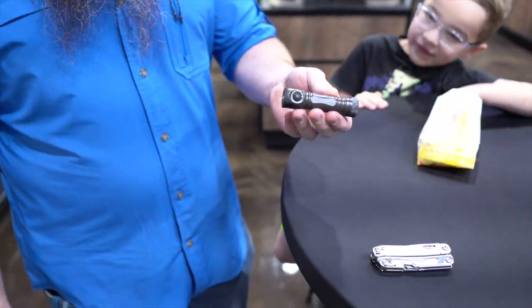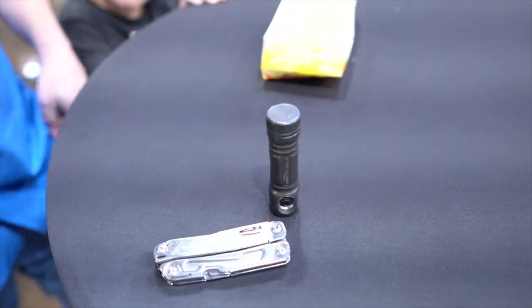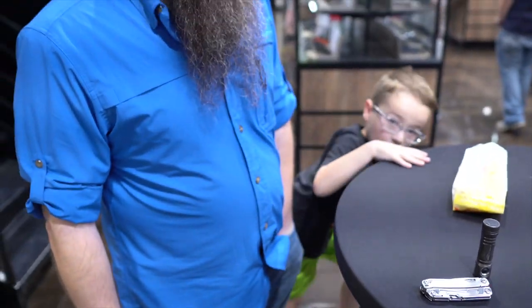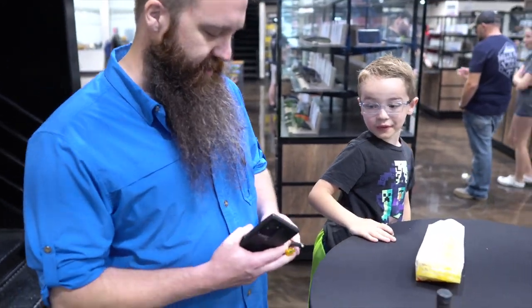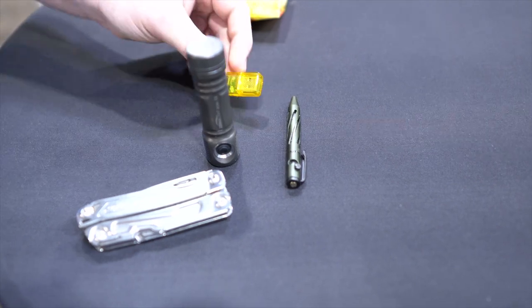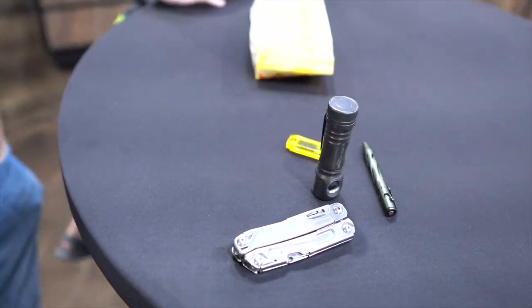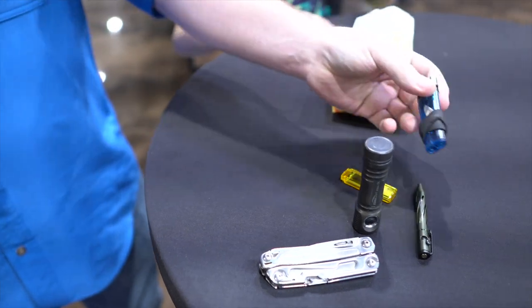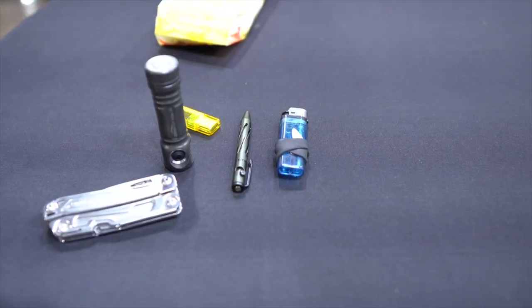My Zebralight SC2. That's my everyday carry flashlight. Nice. And then I've got the pocket gravel that everyone seems to lament, but it works for me. Olight pin. Nice. Carry a flash drive with some information on it. There you go. Got a lighter, bobby pin, Ranger band wrapped around that.